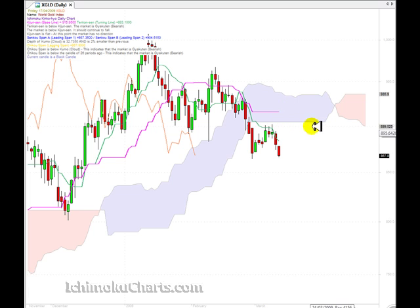But still quite bearish. We had the twist in the cloud a while ago. We've got the Tenkan Sen below the Kijun Sen, which means that the market's bearish, and the market's trading down below the Kumo. So still, the market has quite a negative bias, but just be careful with this area of support.